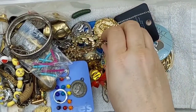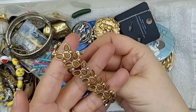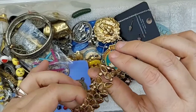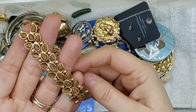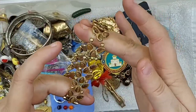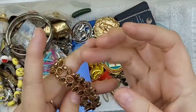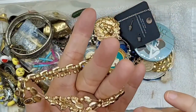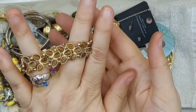Okay, keep going. Here's another stretchy. Well, medium stretch. Not the greatest. You can see the tie. That's probably going to go in a craft lot because it's not the greatest stretch and I'm sure someone would love these beads.